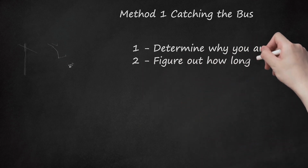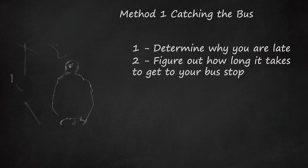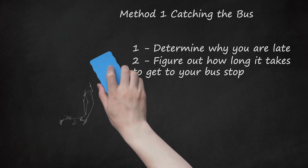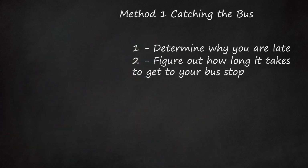2. Figure out how long it takes to get to your bus stop. Unless your bus picks you up from your home, you need to figure out how long it takes you to get to your stop. Time yourself as you walk or ride to the bus stop. Once you know how long it takes to get to your bus stop, you will know what time you need to leave your house to catch the bus. If you both walk and get a ride to your bus stop, you should time yourself doing both. For example, it may take 10 minutes to walk to your bus stop, but take 3 minutes if your parent drops you off at your stop.